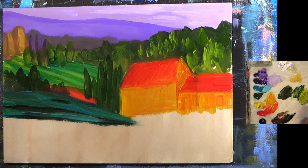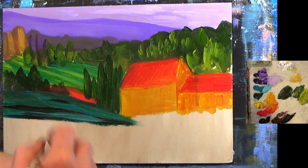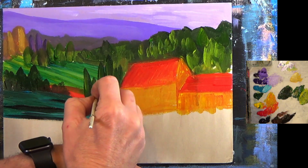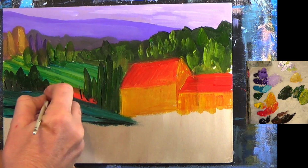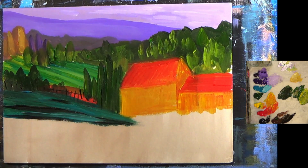We could get a bit of, it's just going to change my brush. Got a bit of black. What I'm going to do now is just put a few lines in, just like that. Maybe there's a fence or something going on down there like that. That's giving me another idea.